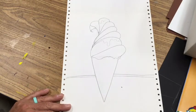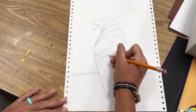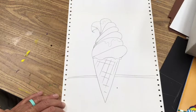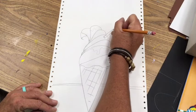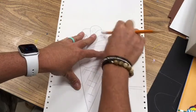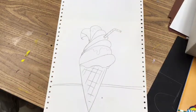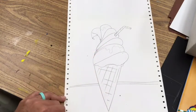No. But you could have it standing up on a table if you could think about how to hold it. Right? Sometimes you don't have to draw all of them. There you go. Ta-da! You could even go like this. I don't know how this is going to work out, but it'd be fun. Draw a straw. There's a straw in my ice cream. I don't know, but art is the best imagination. You can make up whatever you want.